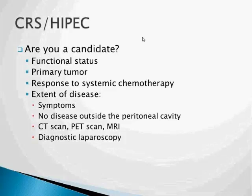The primary tumor is an important factor too, because if the primary tumor is gastric cancer, we know that gastric cancer patients don't do as well, for example, as appendix cancer patients. We are more aggressive with patients with appendix cancer despite their extent of disease, because we know that this is mainly the modality of treatment that can benefit them. And we are more aggressive with treating appendix cancer patients than, for example, gastric cancer patients with peritoneal carcinomatosis.